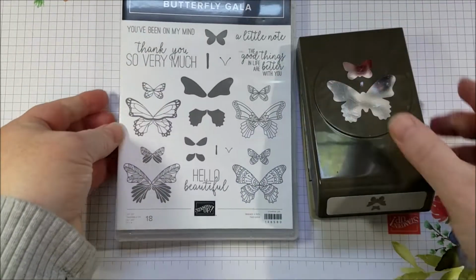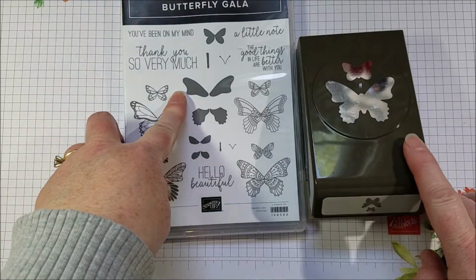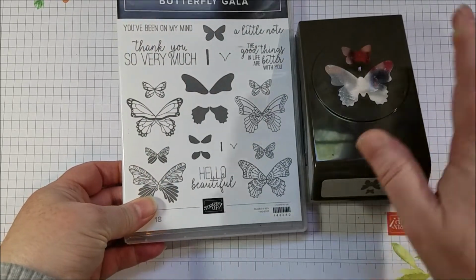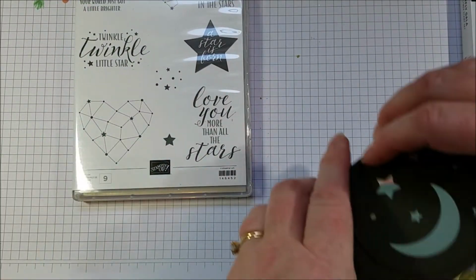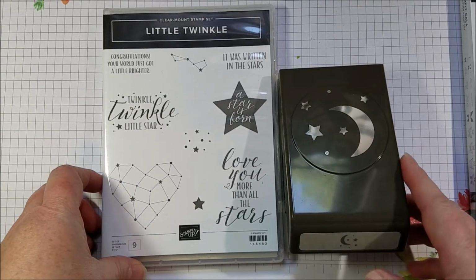Okay, so I'm going to start with what punch bundles are currently on sale. You've seen this one just a minute ago, the Butterfly Gala bundle, and it's the stamp and the butterfly punch together bundled. And if you buy them together right now through June 3rd, you will save 10%. Here's another punch and stamp bundle, currently 10% off.